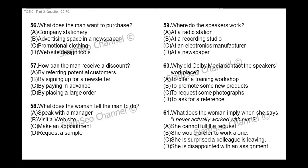Number 59. Where do the speakers work? Number 60. Why did Colby Media contact the speaker's workplace? Number 61. What does the woman imply when she says, "I never actually worked with him"?